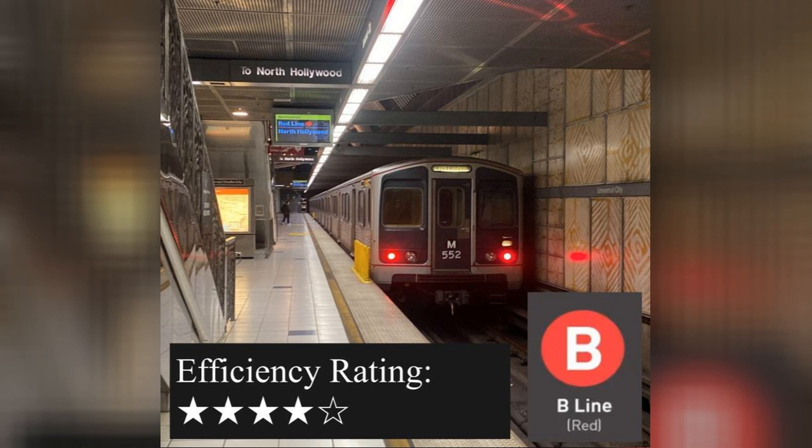If there were faster headways, I think the train would be more efficient because the waiting is counted as a part of the time when you are riding the line. So then it'd be a 5/5. But Metro has to implement more drivers and trains for this to happen. So hopefully there'll be timetable changes in the future.